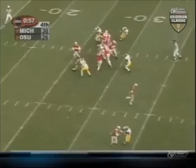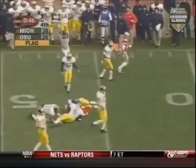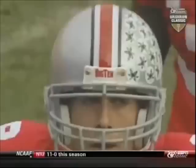The way back to Michigan. Elisari flags down, running for his life again. And now finds a little seam, shows that speed. Elisari crosses midfield. Remember, penalty markers were down a long time ago at the line of scrimmage. That was not a first down, so Michigan will take over. Well, with Michigan's win here, that'll be 5 wins in the last 6 years.